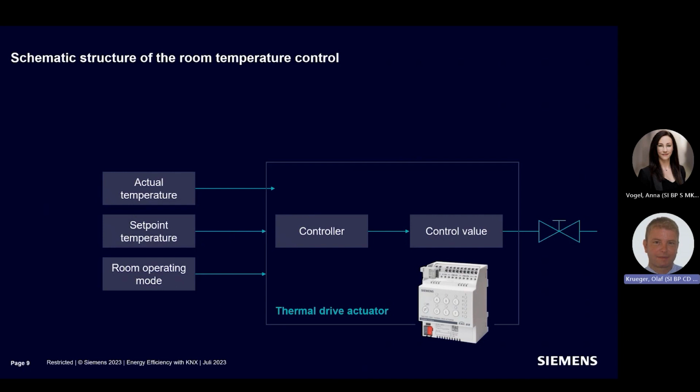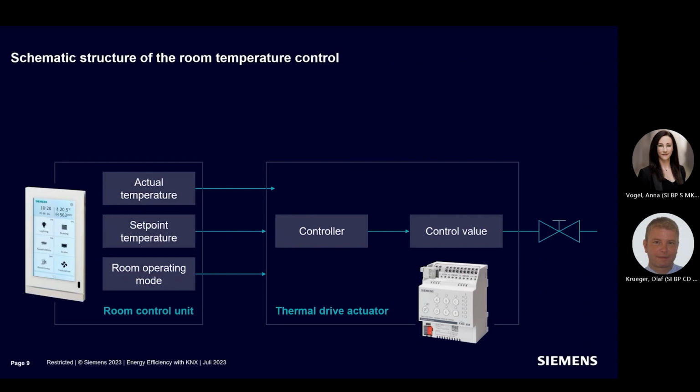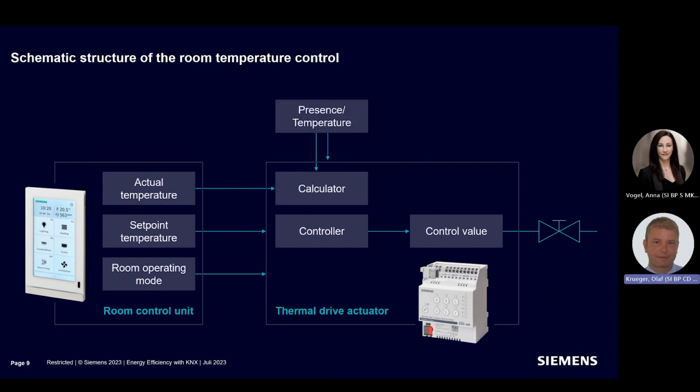Using the calculator module in the thermal drive actuator, both measured values can be weighted in a ratio of, for example, 50 to 50%, and the results transferred to the controller. To switch the room operating mode to protection mode when the windows are open, you need the window status. In principle, evaluating the presence or the window status is optional.